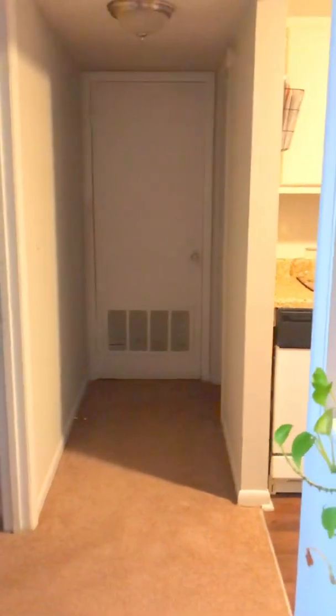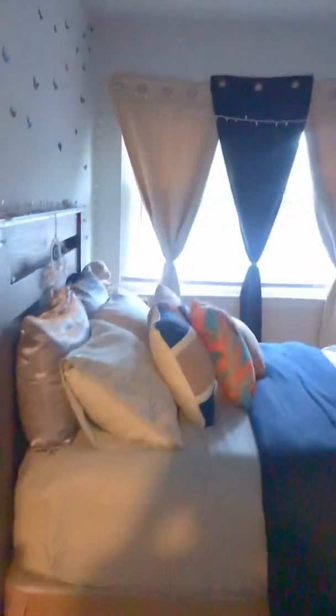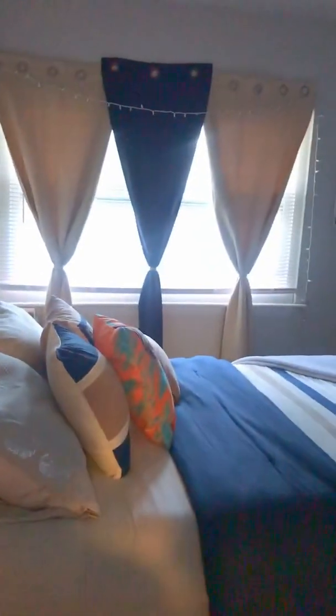So turn this way. Sorry, my floors creak. This is the hallway and the kitchen. And when you turn this way, this is my bedroom. It's a little dark because it gets dark early, and I don't have a light in this room. I have a lamp that's on my dresser, so I'll turn that on.